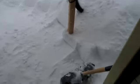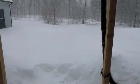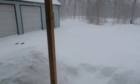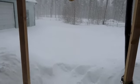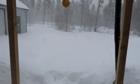I shoveled out a little bit right here, to get a start on it, and I'm gonna have to shovel this driveway, I think, before I'm gonna be able to get out of here tomorrow. We'll see, man. It's totally snowing way more than they said, and I had a feeling that was gonna happen.